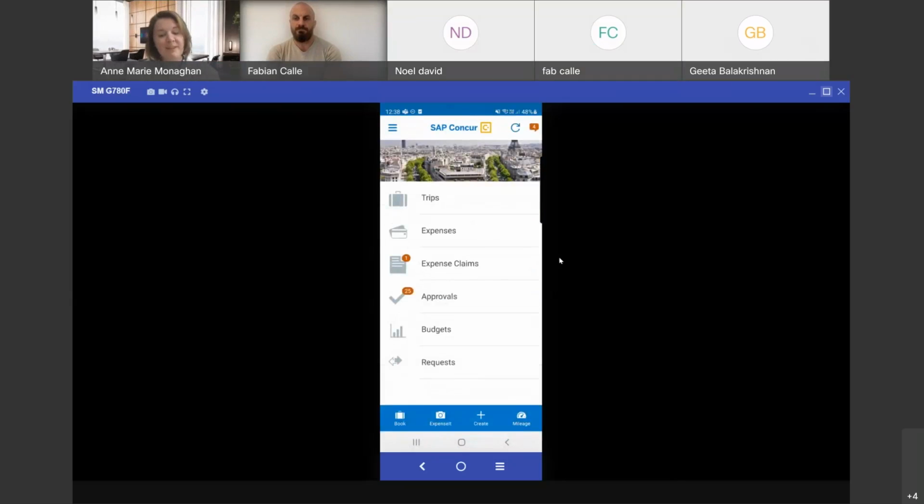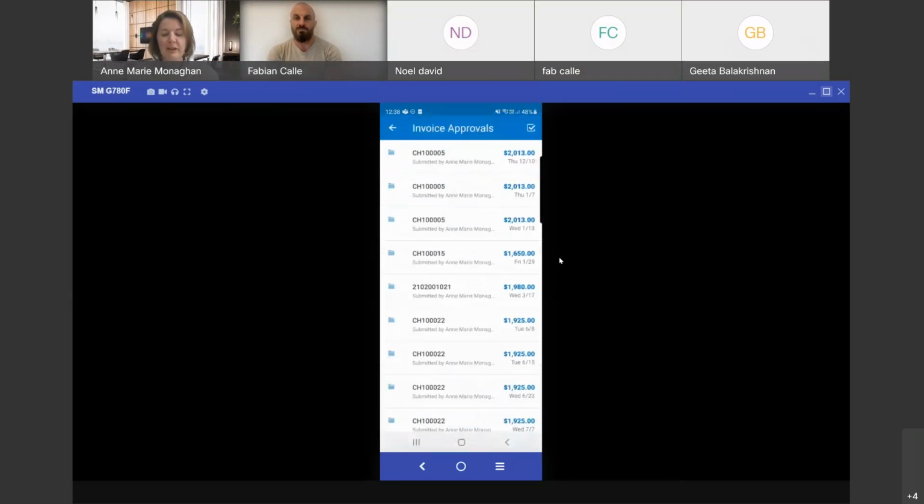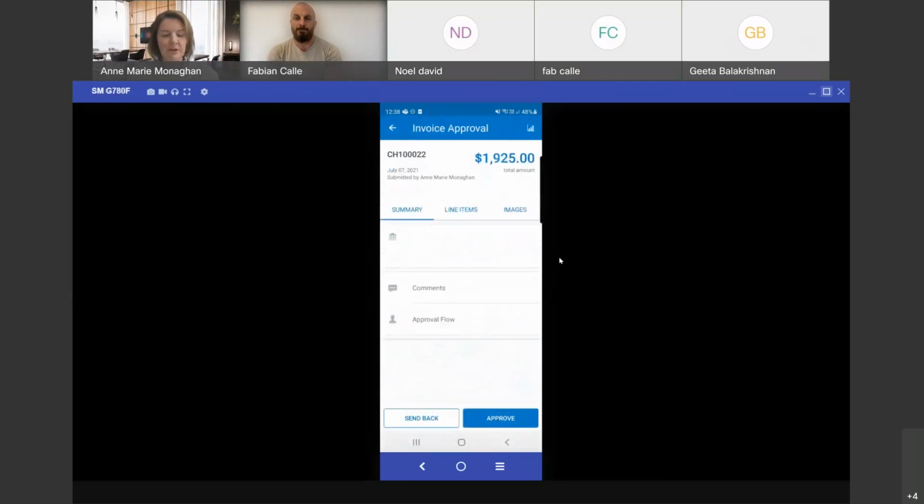So you will have missed the fact that I went in and I approved an invoice. So I'll just quickly go back and show that again. I've got a few examples in here, obviously, so you're not missing out. So this is actually a very similar invoice to the last one. I can see summary details. I can see line item details.